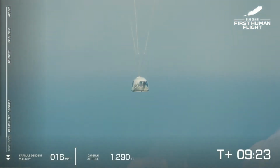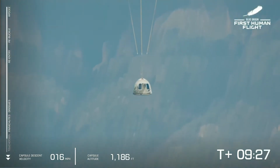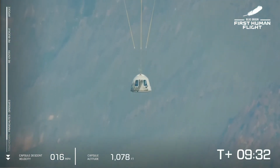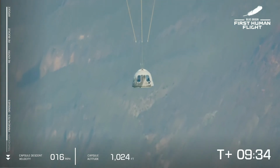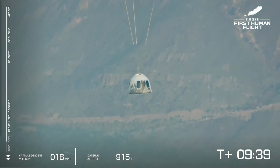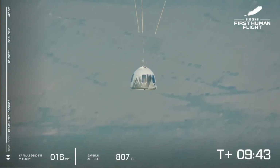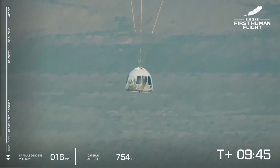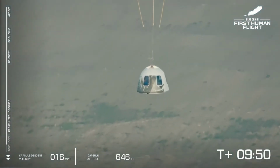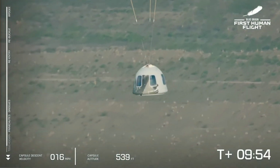I've just got about a minute and a half of floating before the activation of the skirt jet for a soft touchdown. At this point, there are sensors on board that are detecting how high they are above the ground, multiple sensors. And just 6 feet above the ground, that cushion of air will puff, and they will have a soft touchdown, almost like just sitting in a chair. But I'm sure their adrenaline is pumping now.